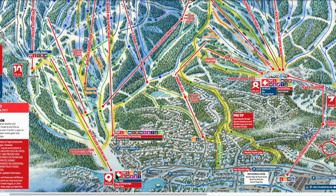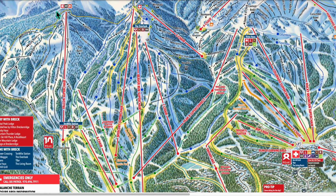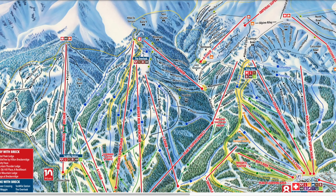There's also a lot of lessons happening around here. You have quite a few options that are within walking distance of Quicksilver. Actually, I would say that this chairlift has the most lodging options around it. The Quicksilver chair itself services all green runs, but it gives you the fastest access to Peak 10 and the Falcon Super Chair.